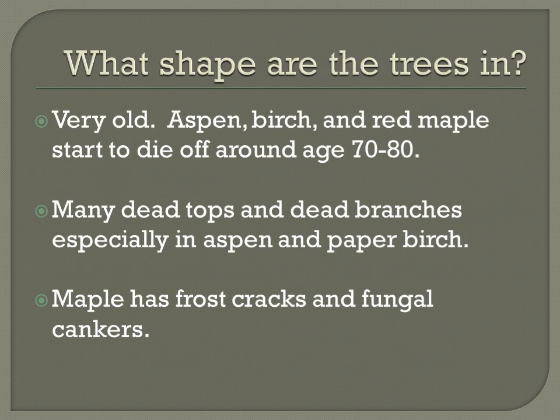So the trees that are actually within the timber sale area are very old. It's pretty much that fact which helped us start thinking about doing something with this stand, and I'll show you why that's important in a moment. The aspen, birch, and red maple, just due to their general biology, generally start to die off around 70 to 80 years old. They live longer on better sites with better soils or better water, and they live usually shorter a time on harsher sites, nutrient poor, drier soil, more prone to droughts, things like that. But on average, aspen, birch, and red maple live to be about 70 to 80 and then rapidly decline.